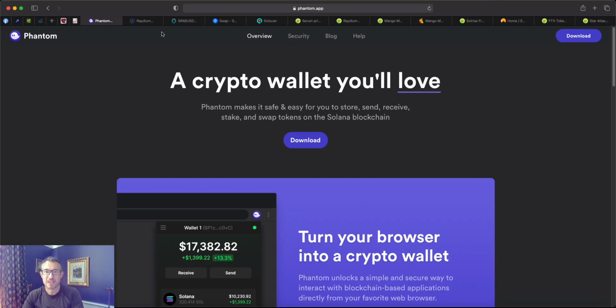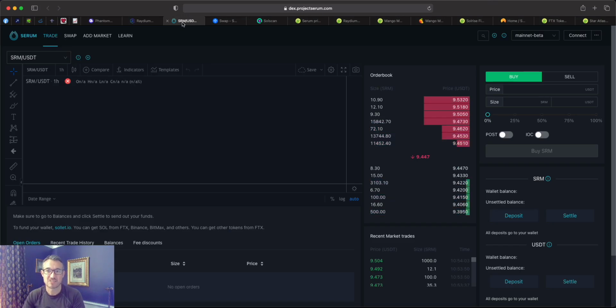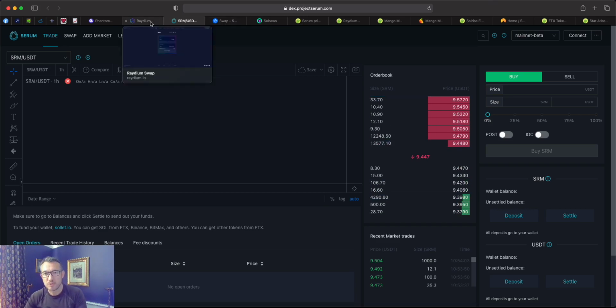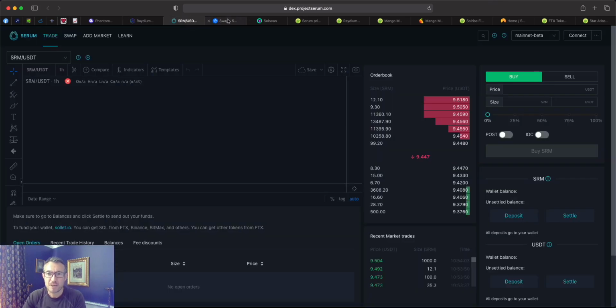You've got your Phantom wallet. Now what are you going to do? Well, you're going to go to one of two different exchanges. You can go to Raydium.io, or you can go to Serum. These are decentralized exchanges. So type in projectserum.com. They are like your Uniswaps or your Sushiswaps of the Solana world. So they allow you to switch between tokens at less than $1 per transaction. So I like both of them.